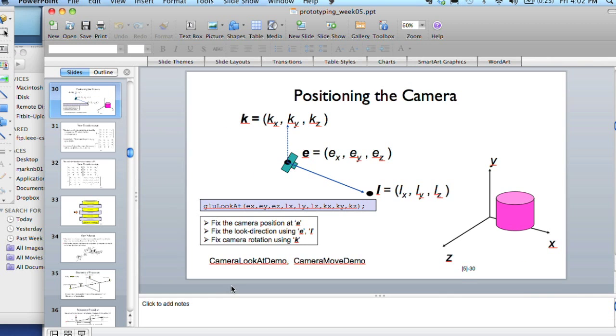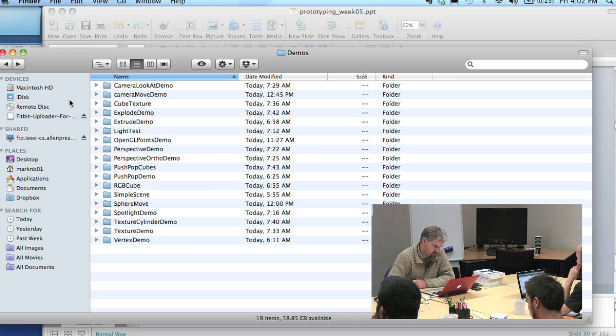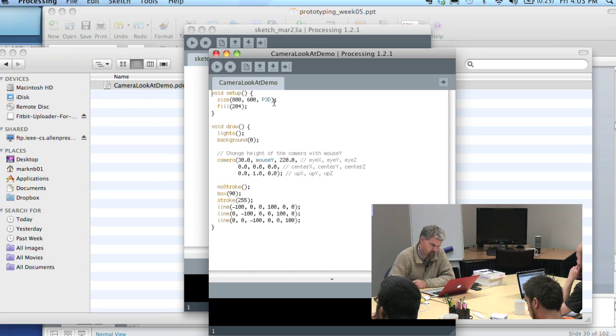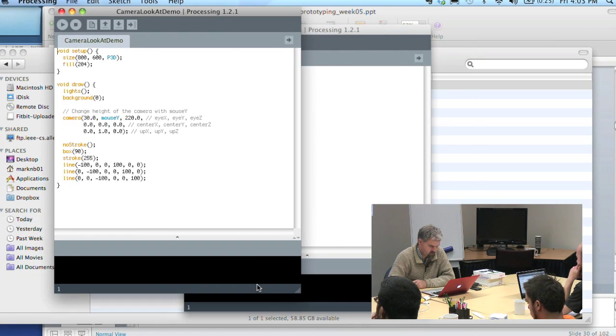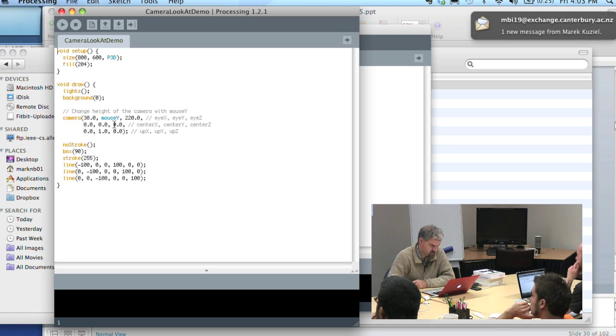Camera look at and camera move. Okay. So here's the camera look at. This is the camera function here, and the first three values are the eye position, and then the look at position is the origin, so it's 0, 0, 0.